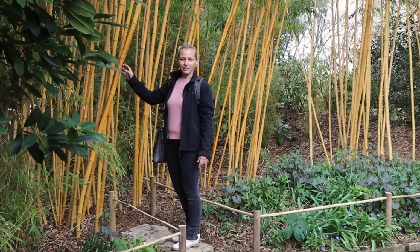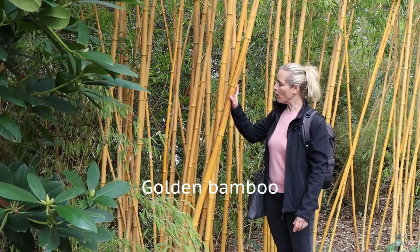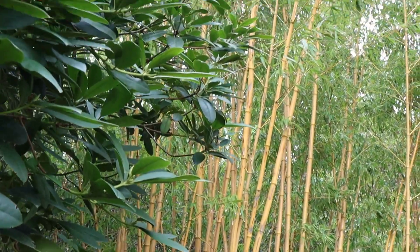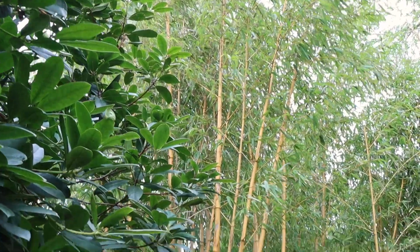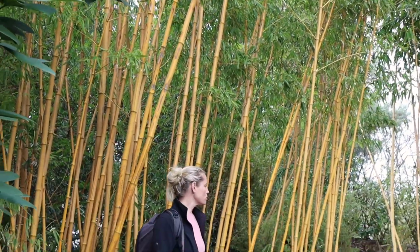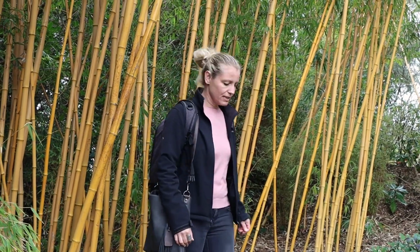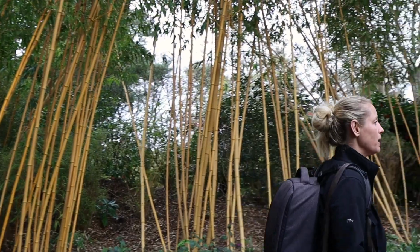Look at that, that's golden bamboo, but that's the really big one. You see how thick these canes are, and you see how tall it is. I'm just looking for a few new shoots, but I think it's a bit too early in the season for that. I can't see any yet, but soon probably they will be coming out. So let's continue along the pathway.